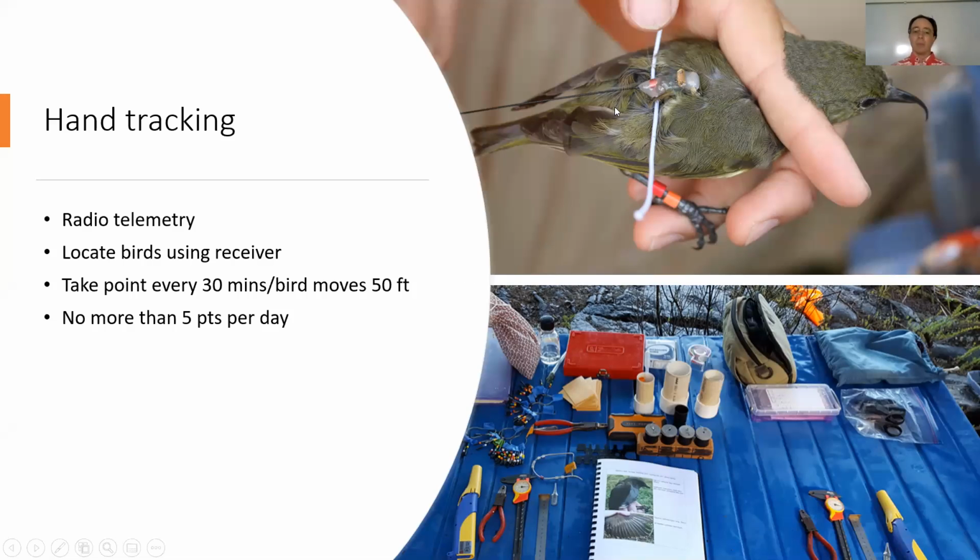And then what these do is they emit a little sound, and with the receiver, you're able to follow the birds in the forest and take points. And so how we did that is we took a point every 30 minutes that we were following the bird, or when the bird moved 50 feet. And I can tell you from experience that generally ʻAkiapōlāʻau do not stay in one spot for 30 minutes. So most of the time we were taking a point every 50 feet. I think I only got a point where the bird stayed in the tree for more than 30 minutes twice in the whole time I did this project.